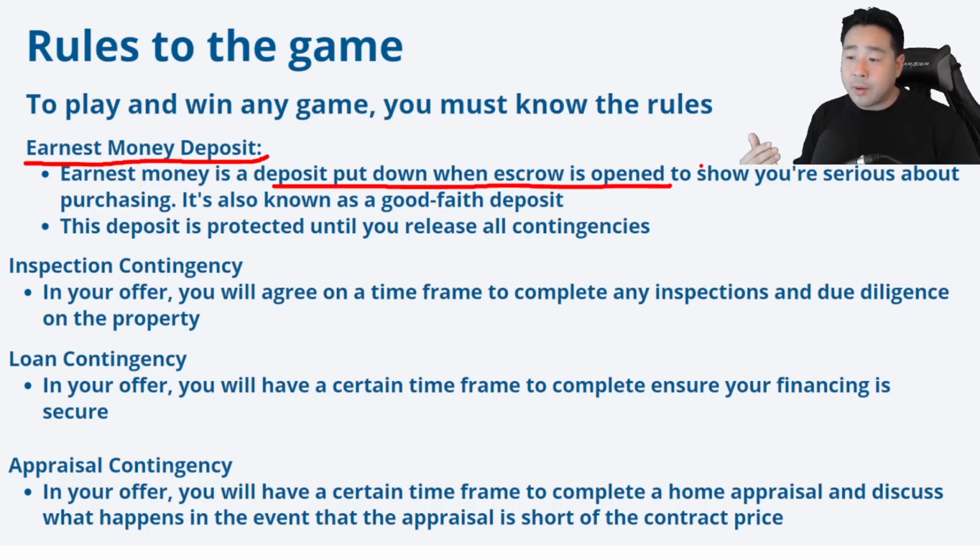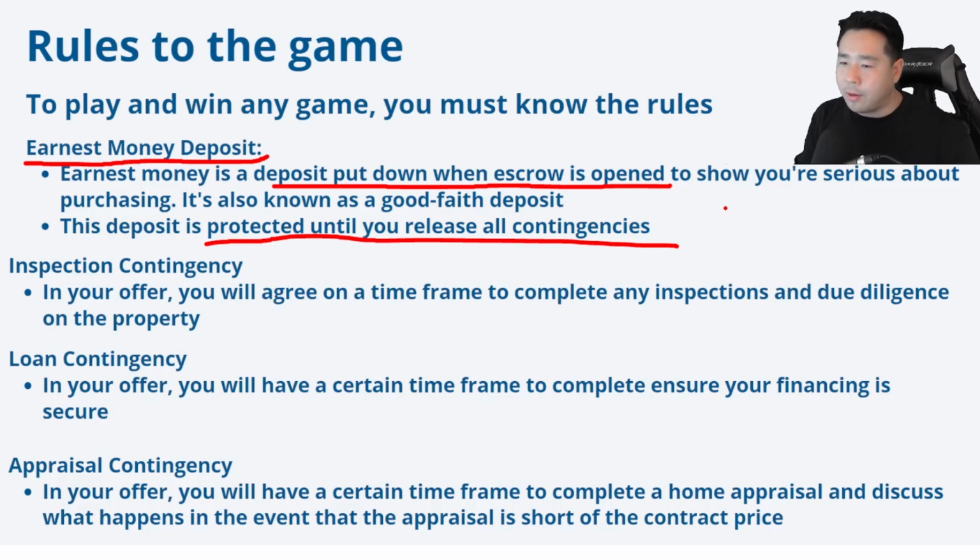So this goes back to having a good agent who knows how to negotiate on your behalf. They can write a very strong offer using that earnest money deposit as a bargaining chip, and that will be protected until you release all contingencies. So you might be wondering, what are the contingencies?